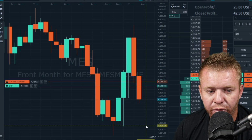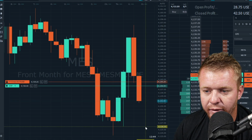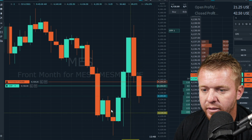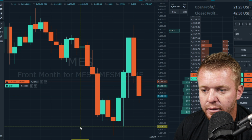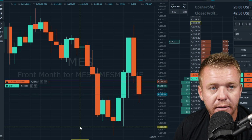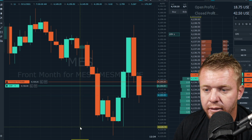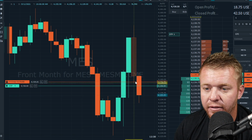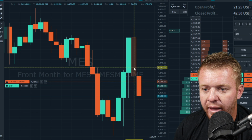We're right at that 413 area on the SPY, so I think we can get a wash through there. It'll just kind of crater and maybe test that low again. We moved our stop to basically break even there, 138. We're in at 139.25, that low breaking below that 15-minute candle.